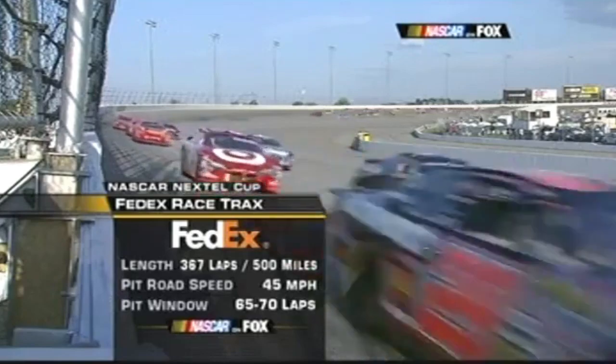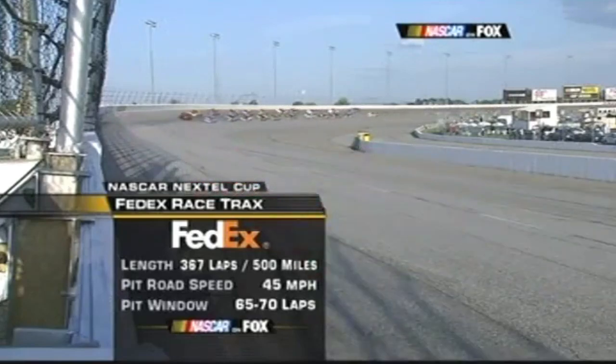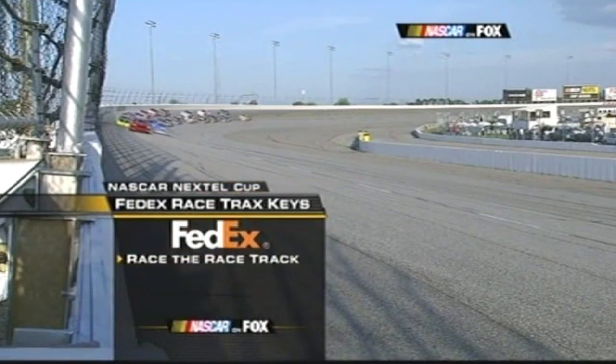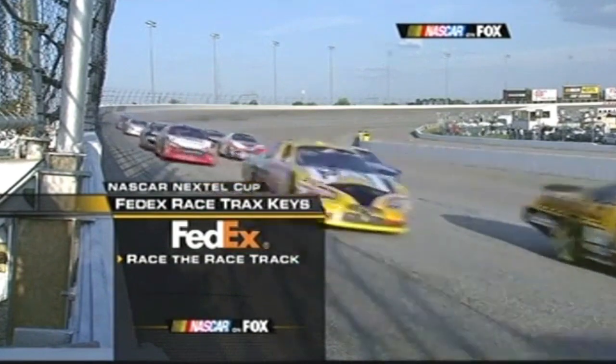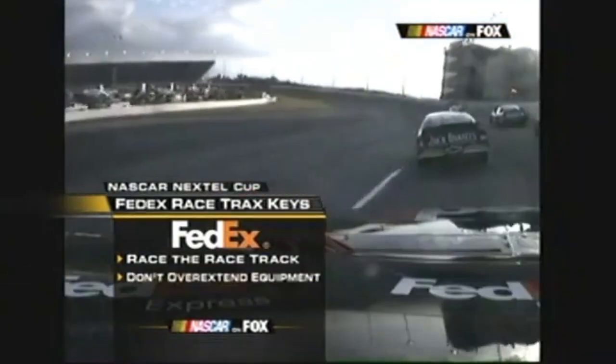Road speed, 45 miles per hour. The pit window for fuel, 65 to 70 laps. The driver will be screaming, "I want tires," about lap 20 at this place. The FedEx racetrack key is to race the racetrack. What that means is you race the elements here for 450 miles, then see who's left for those final 50 miles and go at it at the end.